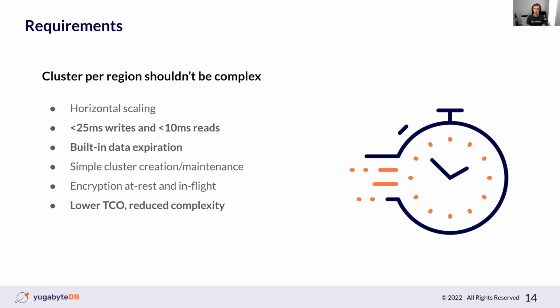Additionally, just like with accounts, we wanted to make sure that any database that we chose had encryption at rest and encryption in flight, since we could be dealing with sensitive data. And a tangential goal to this was reducing our costs and reducing our complexity.